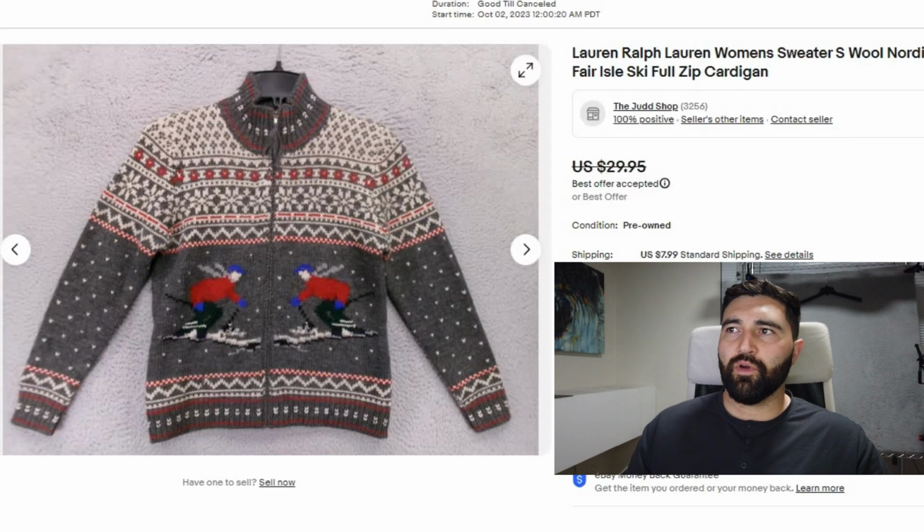So number 8 was a Ralph Lauren women's sweater in a size small. It did have these skiers on the front and the Nordic Fair Isle pattern. It took 16 days to sell and it sold for a best offer of $25 plus shipping.